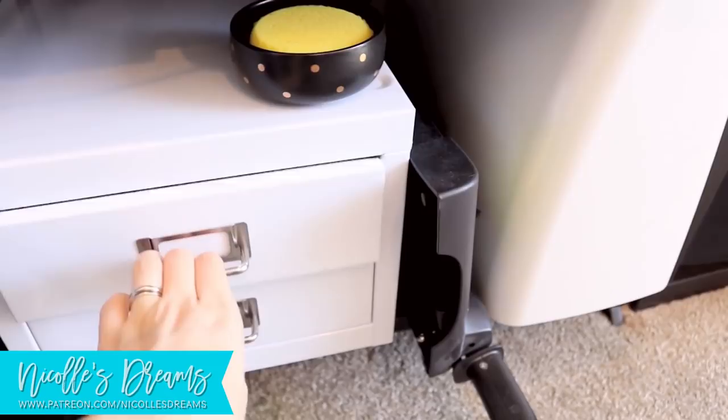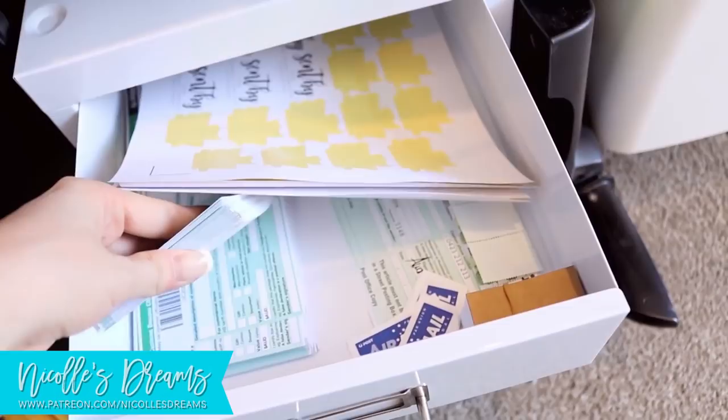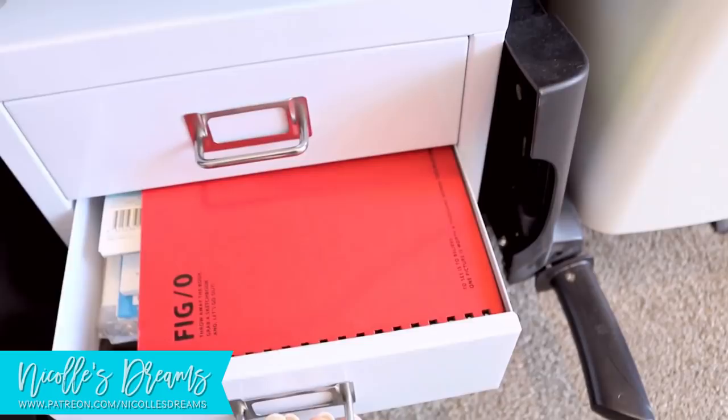And then, in this white storage unit, I have all of the stickers, custom forms, and stamps that I need to ship out my Etsy orders. The second drawer holds a bunch of sketchbooks, nothing too exciting. Okay, let's keep on moving.